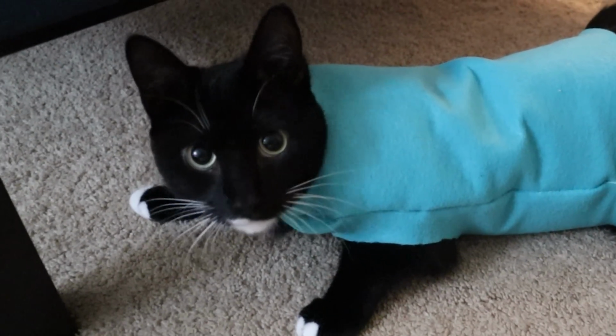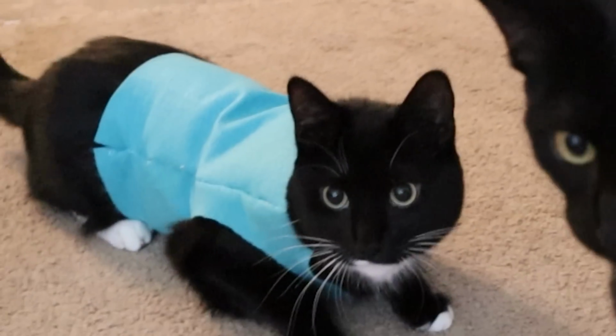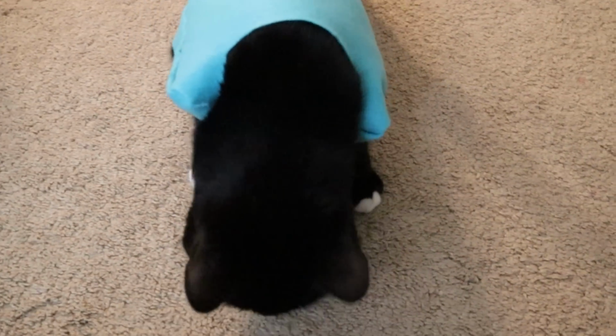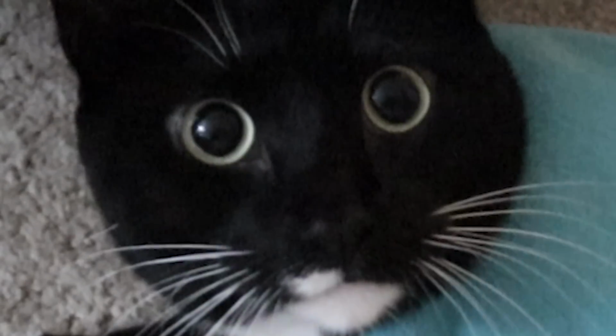Sniffledorf, on the other hand, will do anything for a price. As long as you keep the treats flowing, he's down for whatever. So he's gonna be our model for today, with proper payment, of course. You look beautiful. Why do I regret this?